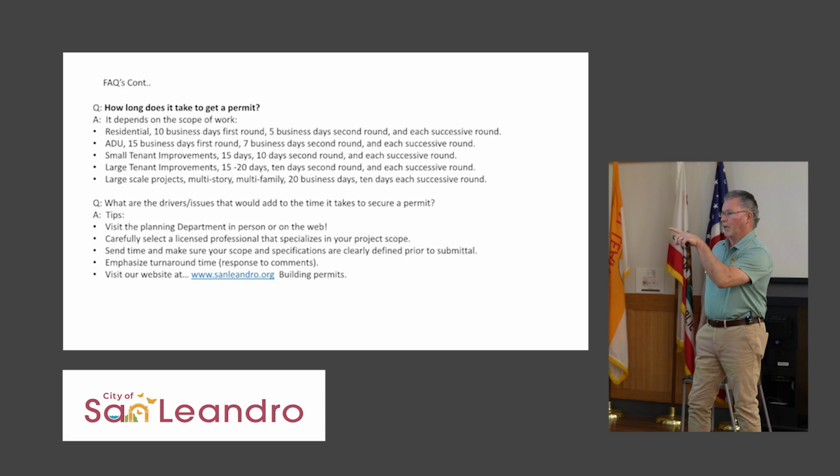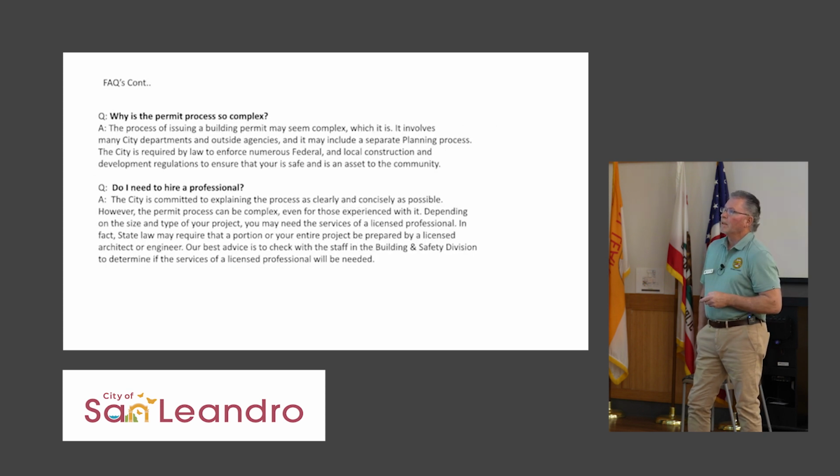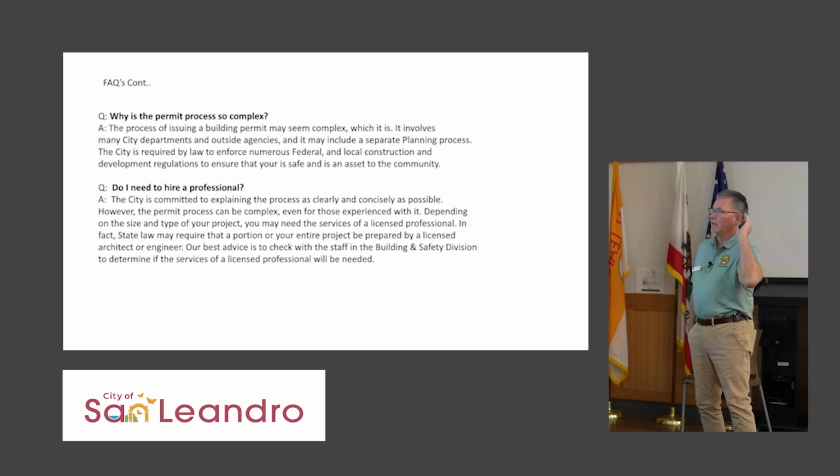And then again, you can go to sanager.org and navigate onto our building landing page, and it'll take you anywhere you need to go. And then, so complex, we talked about why it's so complex, especially here in this Bay region, with our fault lines, and our liquefaction and mudslide tendency areas. We even have high fire areas up in the Bay Vista area. So we have pretty much everything here.